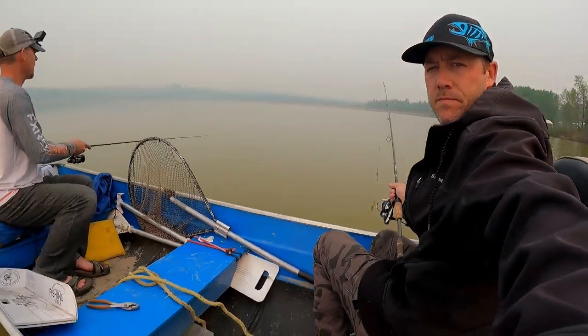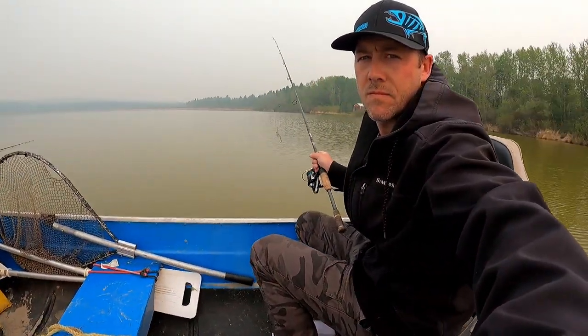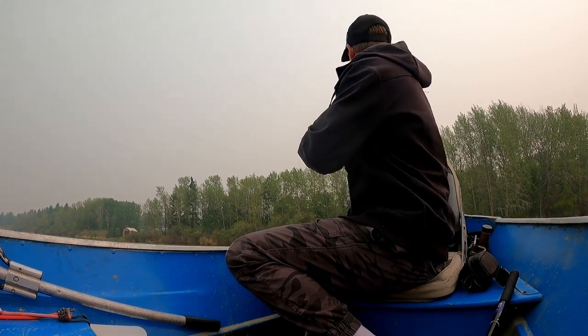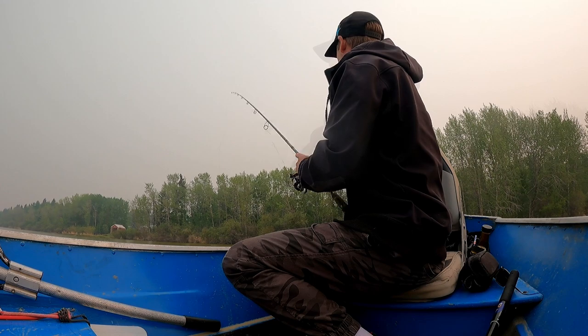Fishing in Sean's new little 12-foot boat. It's a nice little boat. Does the trick. No leaks. That's a bonus.